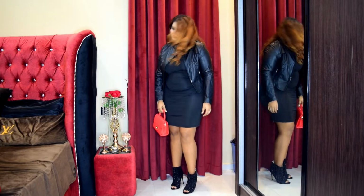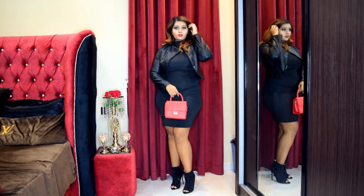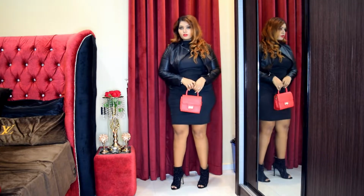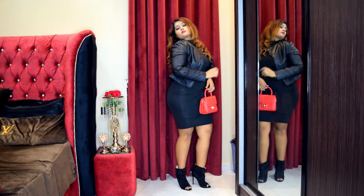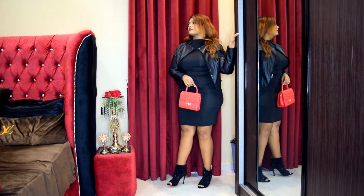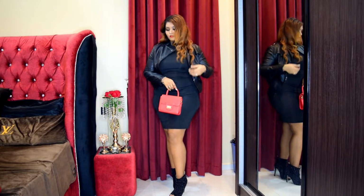For a perfect edgy stylish look, a leather jacket is all we need. So for this particular look, I've paired a leather jacket on top of the bodycon dress and paired it with studded boots to perfectly elevate the edginess in this look. To give a contrast of color, I've paired a red crocodile embossed handbag with red lips to complement each other and just give a statement of color to it.